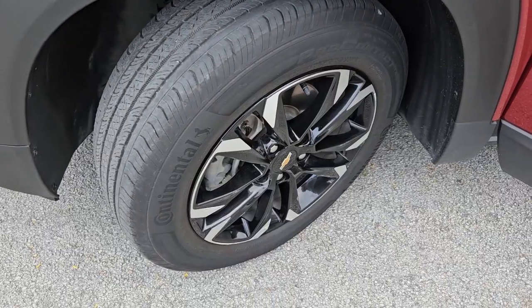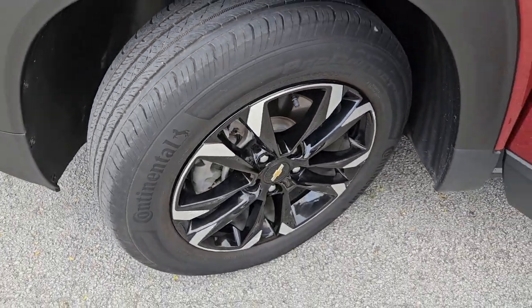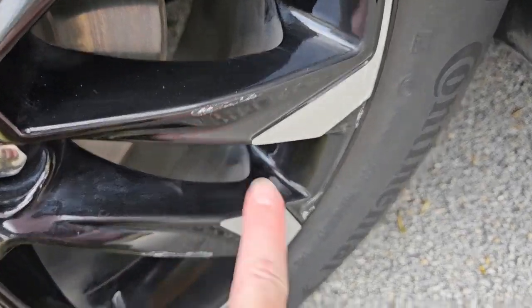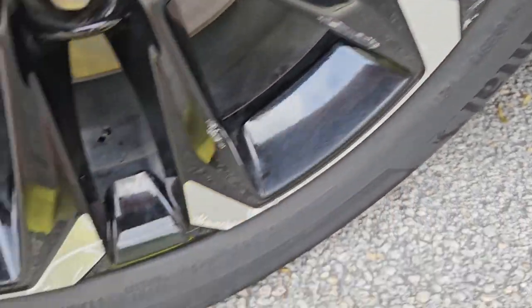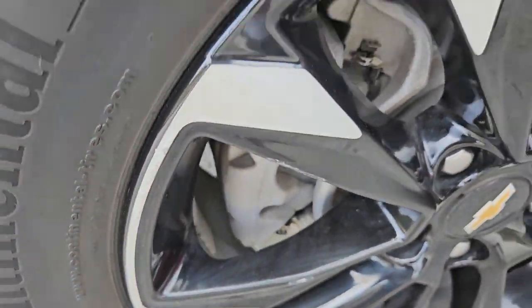Okay, we're taking a look at the front tire on the driver's side. Tire's in good condition. Really nice. Good amount of tread on there. Continental tire. Take a look at the rim. Rim has a couple scratches here and there. You can see there. Besides that, overall in great shape.